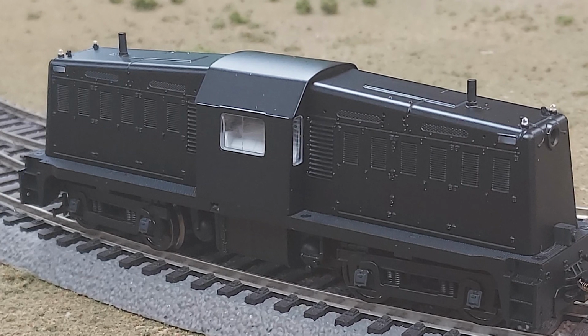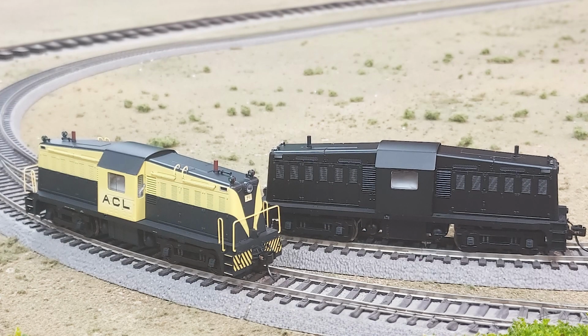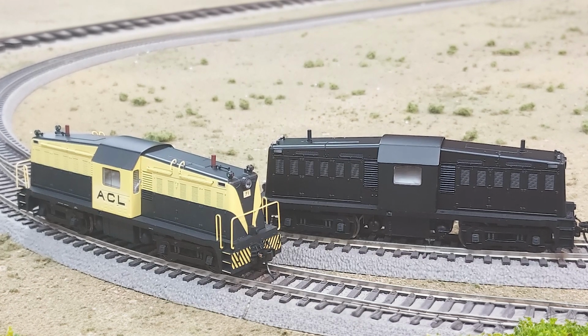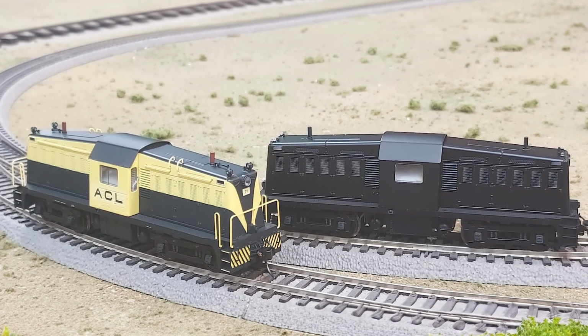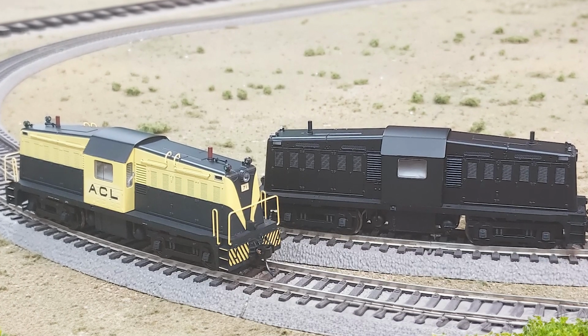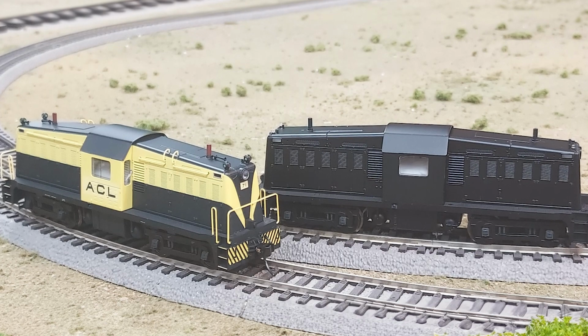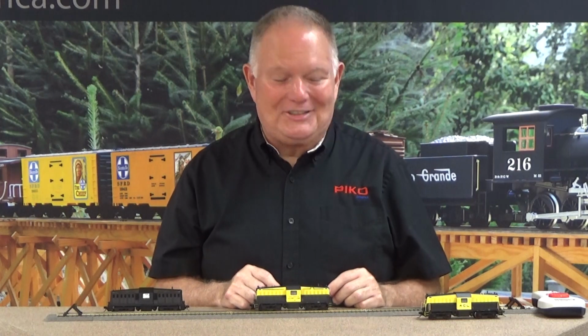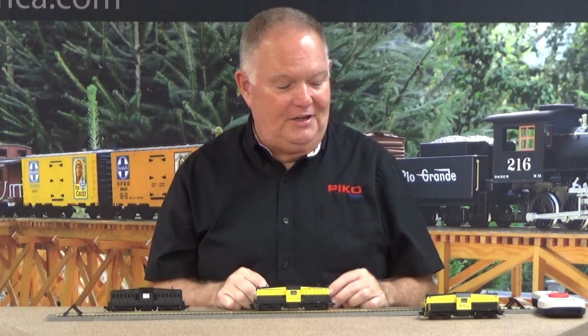And next up is Atlantic Coastline, which acquired two Whitcombs that they numbered 70 and 71 from the Franklin in Carolina, a little short line in Carolina. But those locos actually drifted around the ACL, spent some time in Georgia and who knows where else. And although the paint schemes are similar, they're not identical. And that's backed up by color photos from the period.